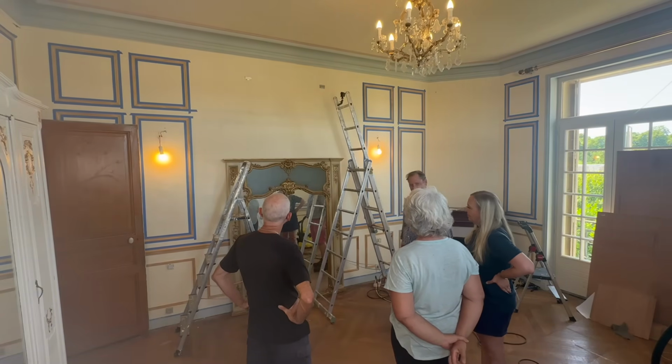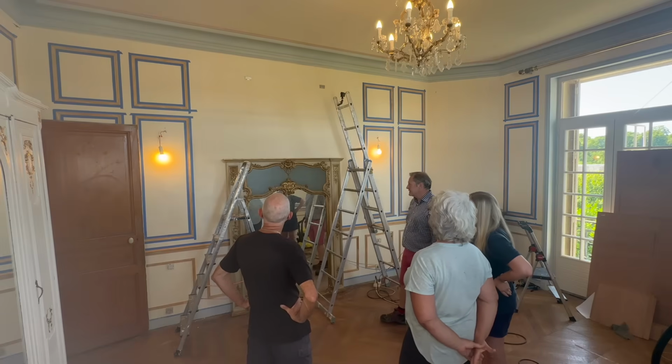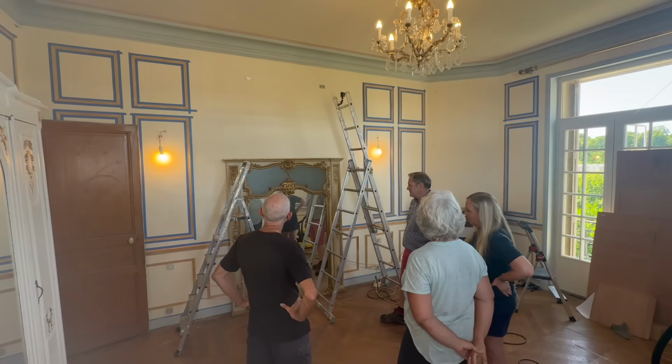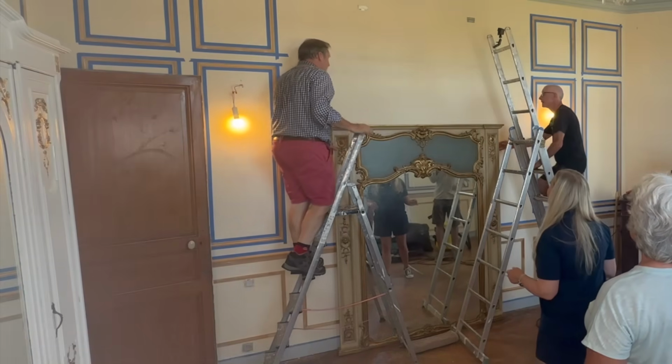But how heavy is the mirror? Pretty heavy. Not very heavy. The frame is all wood, but it's the mirror as well as the glass that is heavy. Yeah. Oh, that's heavy. We walked it in and out of here now 3 times. So we're going to come to about this height here.